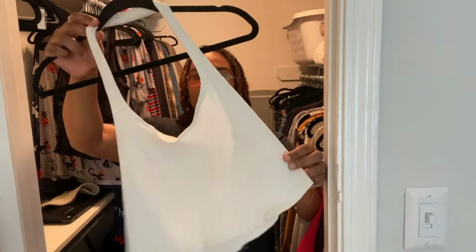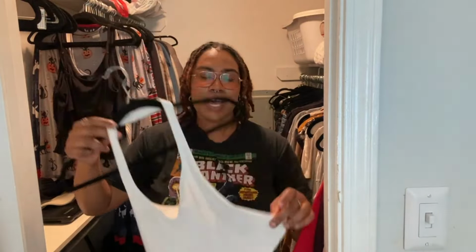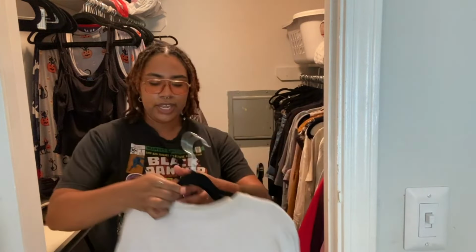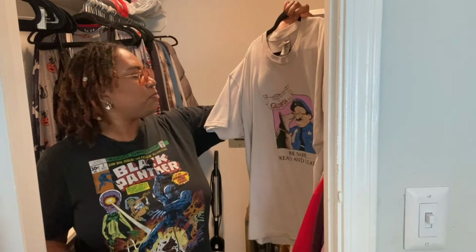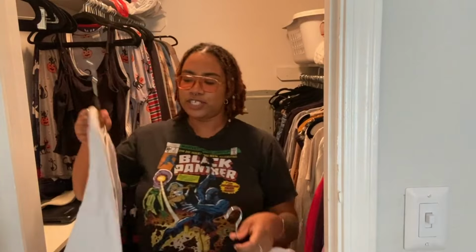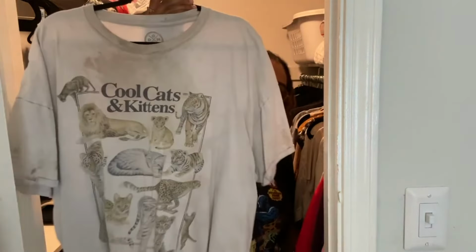This one is ribbed. It is the first white shirt that I have that is from Target. Then I have a couple of shirts that I like to work out in. I have this shirt that says Officer Buckle and Gloria say to be safe, read and learn. And I just think it's so precious. And then I have this one that says Cool Cats and Kittens. And if you've seen Tiger King, this is one of my favorite shirts. Like I said, it is very dingy, but I use it to work out in.